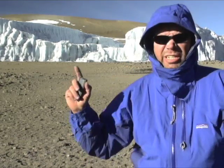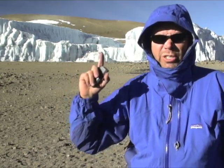We're now at 18,800 feet up at Crater Camp, and this is one of the nicer camps we've been to. A year earlier, this little area that I'm pointing to behind me had a lake that had collapsed and filled the whole area behind me with water, and that was one of the signs that the glaciers are going away. Yes, I'm ready as I'll ever be. It's going to be quite the adventure.